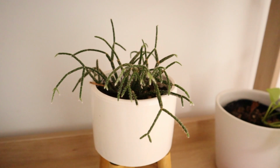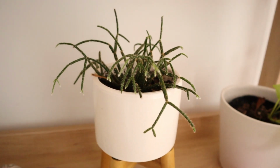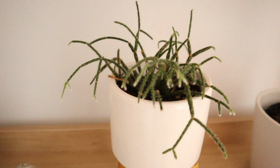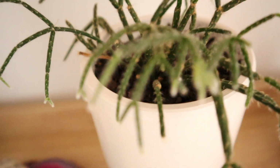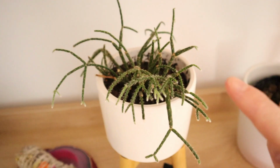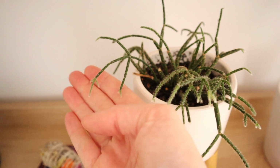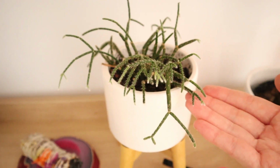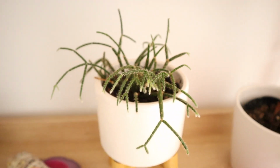I think it's in one of my previous plant videos when I did a plant haul and I bought this plant, and it grows so slow, but I've literally just noticed as I've started filming this that it has put out quite a bit of new growth. I'm not sure if you guys can actually see, but see these little bits here? That's new growth, which is really exciting. Maybe it's because it's starting to slowly warm up a little bit. So I will be interested to see how this goes in the warmer months.